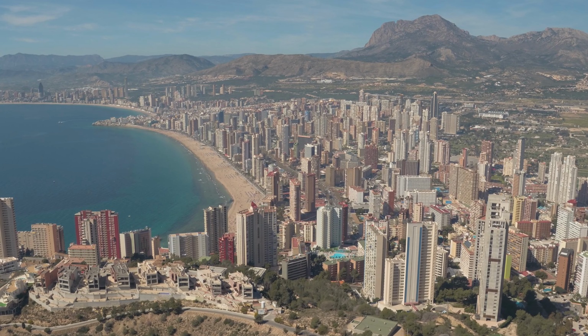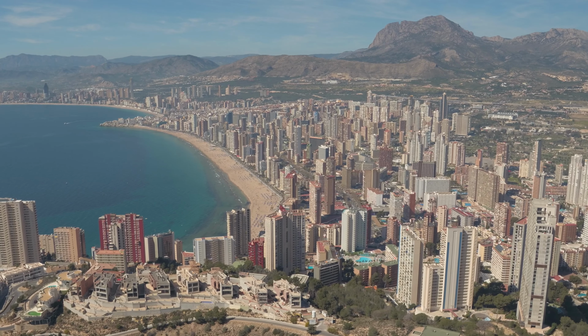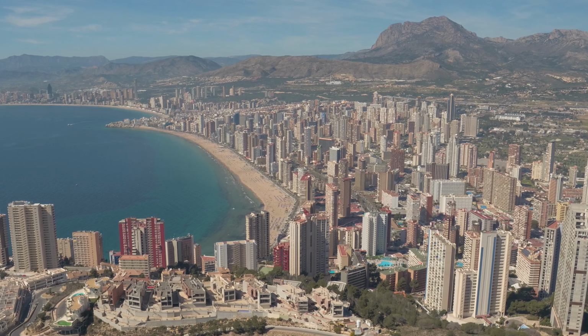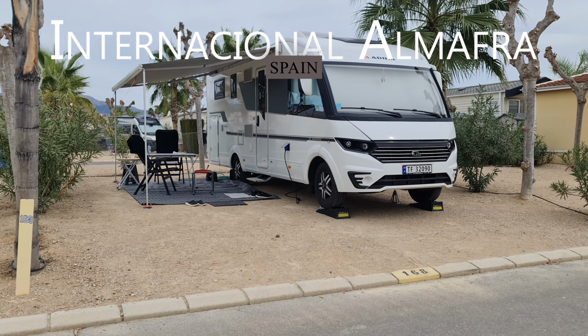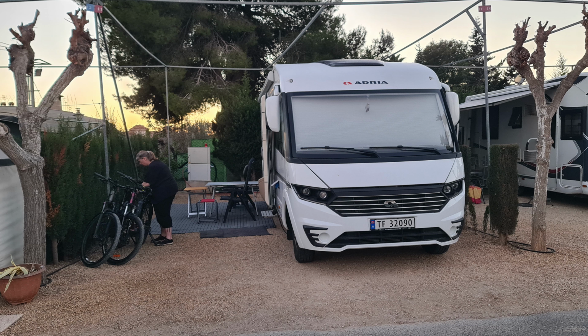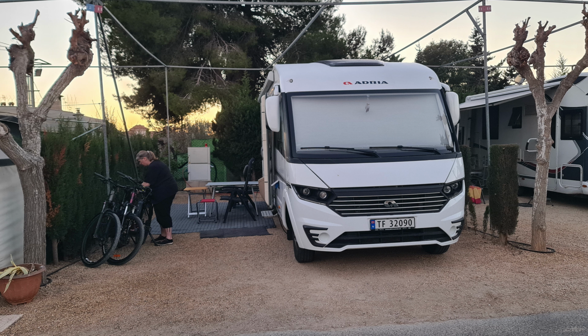And after that we went up to the Benidorm area. We went to the campsite that you saw in the beginning of the video. The international, can you remember the name of that campsite? Alfambra, yeah. And that one we really can recommend. And the next one was also in Benidorm, Camping Benisol. That one we can't recommend so much.